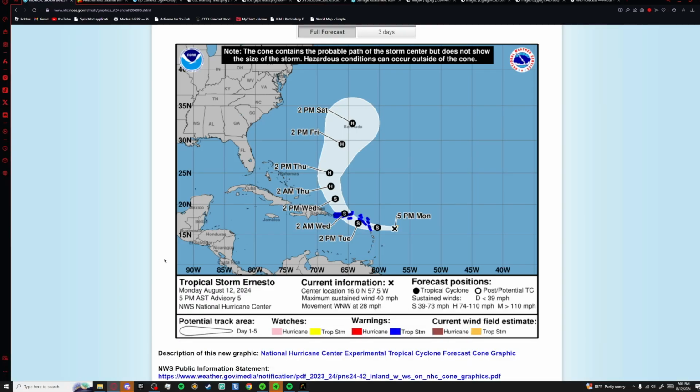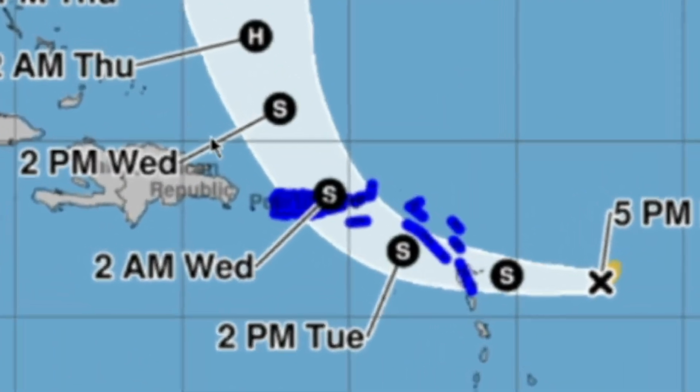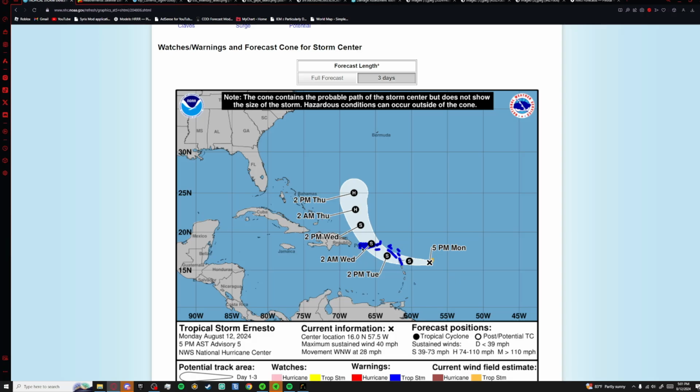So this right here is a new graphic that just came out. This is actually the first day of the National Hurricane Center issuing these graphics, so you might not see much of a difference. The only difference is that it's much easier to understand, and there's also inland warnings. If you look down at Puerto Rico, you can see the entire territory is covered in blue. With the old graphics, only the coastline would be covered in blue. So with these new graphics, there are also now inland warnings on here.